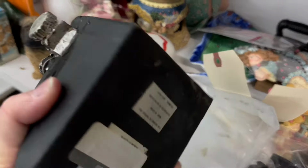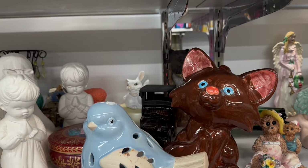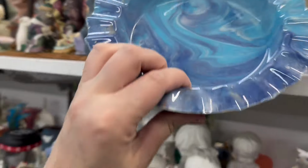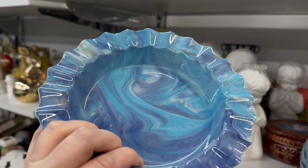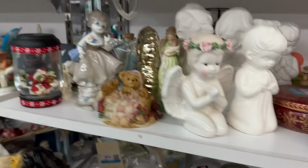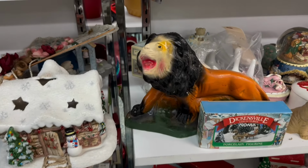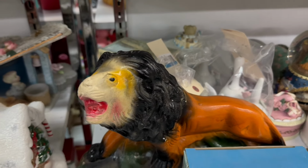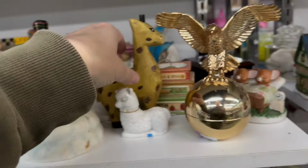Oh, I like this. Free! Blank white tag. It's a nice little piece just to sit on your shelf. I like the swirl design of that. Roar. I think that was the first piece of chalkware that I saw.